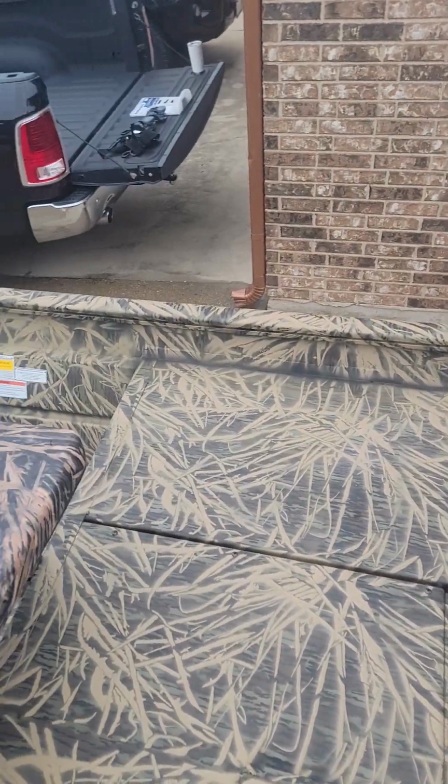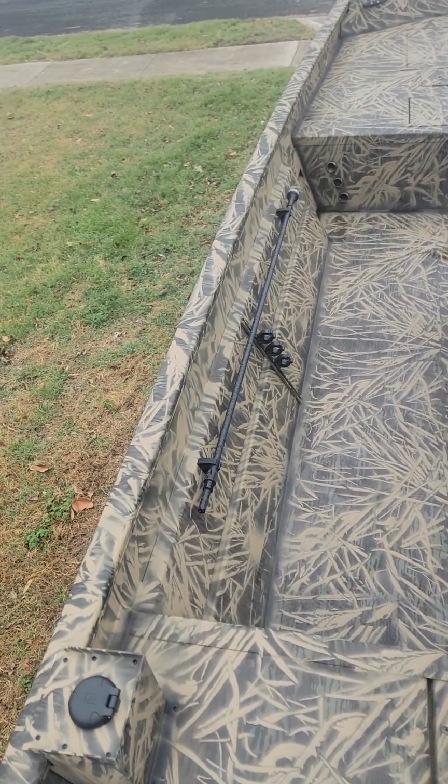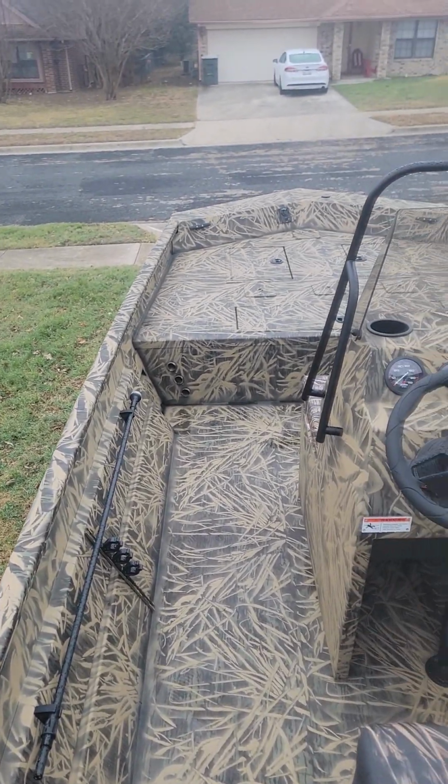But this is, you know, what your deck looks like back here. I've got a bimini. We'll see how that goes.